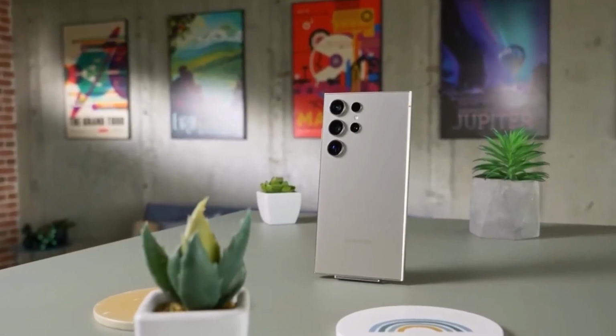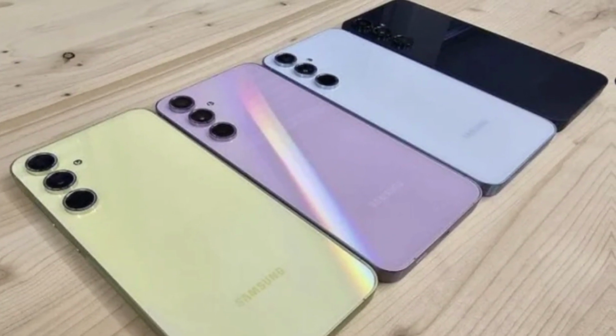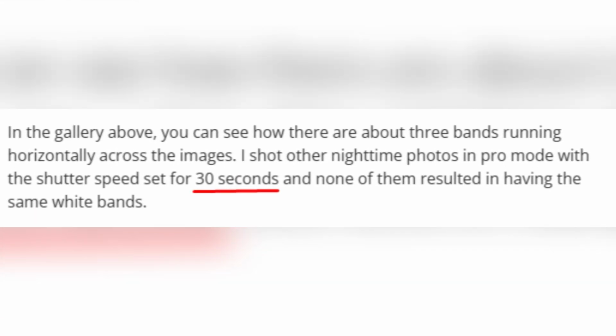Tech reviewers have tested different ways to reduce the banding, and one solution seems to work for some users. Setting the shutter speed to 30 seconds in Pro mode has been effective in removing the white bands.